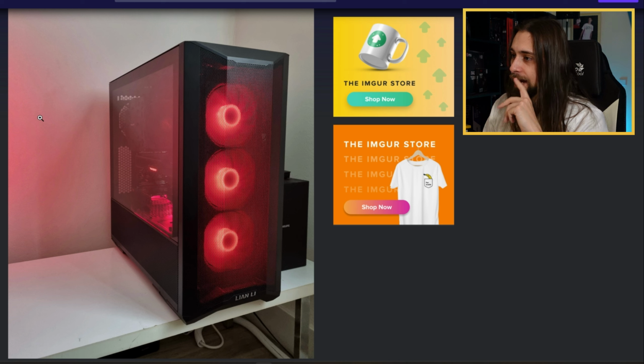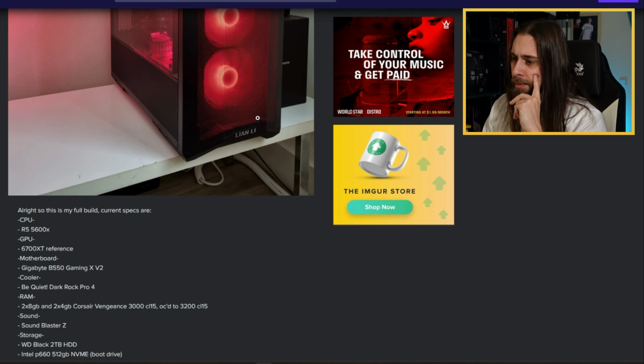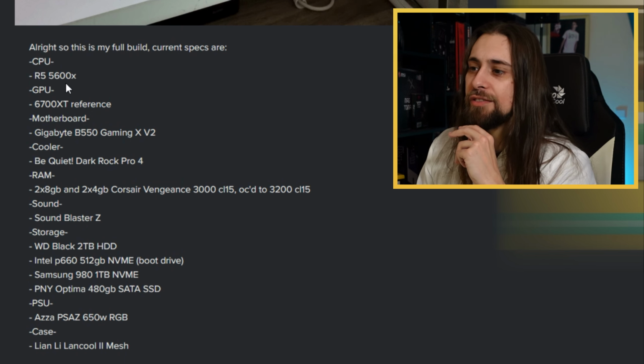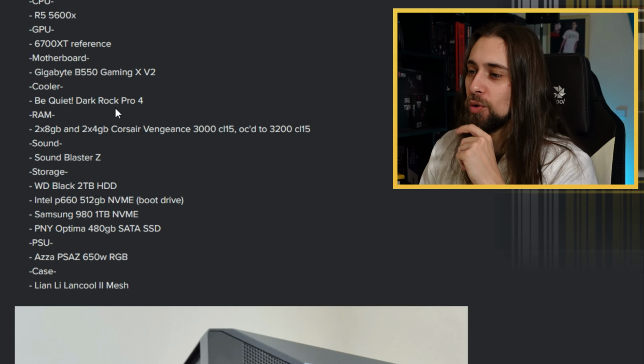Okay, Lian Li case, one of the best Lian Li cases, I think, or I believe that this is the LANcool 2, which is nice, or the LANcool 1 maybe. Alright, this is my full build. Current specs are Ryzen 5 5600X. The GPU is the RX 6700 XT reference. I have one of those. Great. Gigabyte B550 Gaming X V2, nice. Be Quiet Dark Rock Pro 4, very nice cooler, the Dark Rock Pro 4.